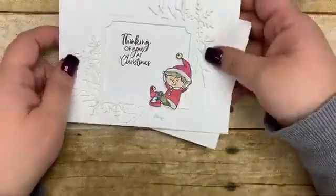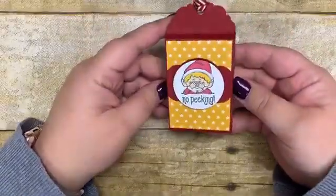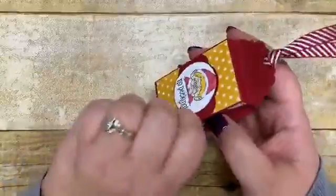Okay, I'm going to transition. I'll do my last card in a little bit. I'm going to transition to a 3D project, and the first one, I got to find where all my stuff is. Okay, the first one I'm going to share with you is this cute little Tic Tac holder. Look at this. Is it not cute, you guys? And this holds very snugly a pack of Tic Tacs.